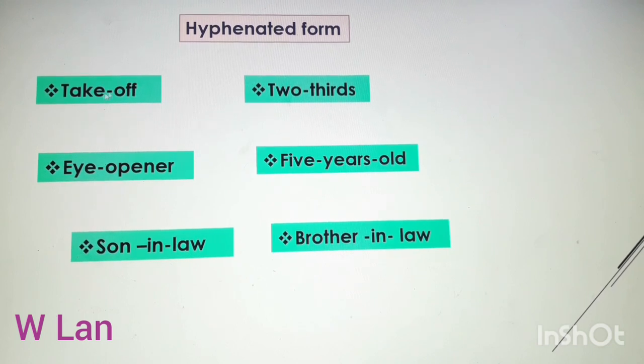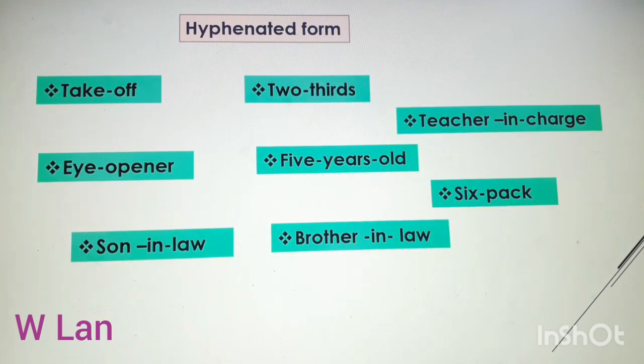Next, take-off. Take-off. Eye-opener. Son-in-law. Son-in-law. So these are the hyphenated forms of compound nouns. Yes, here also some more hyphenated forms. Teacher-in-charge. Likewise, you can see 6-pack. 6-pack. So these are the hyphenated forms given here. So with the hyphen, the compound nouns form. Okay, let's go to the next.